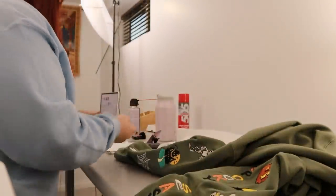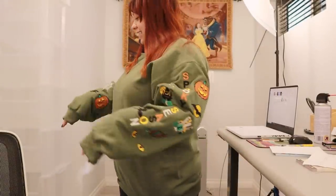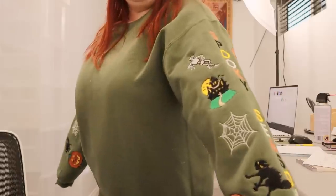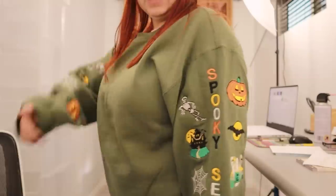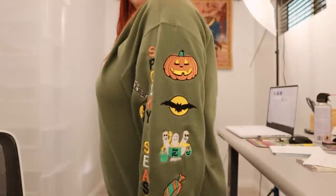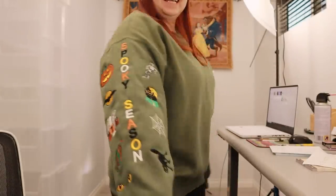All right, let's try it on. Okay. It's softer around the wrist without something right on the end. So spooky. The fact that the text is higher than the skeleton works out because this droops down. And then this side. Spooky sweater, spooky sweater.